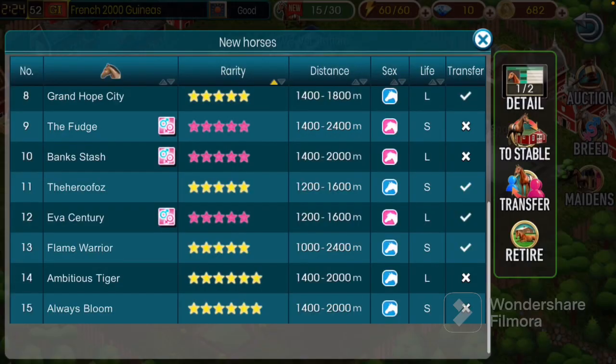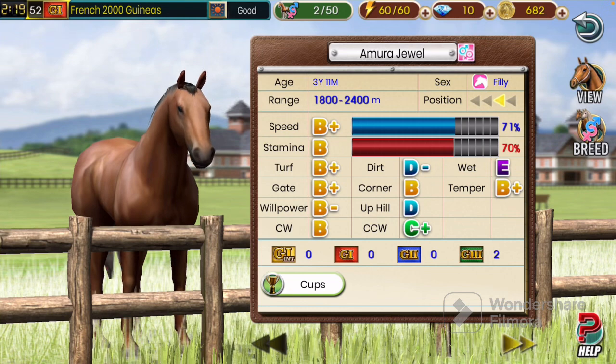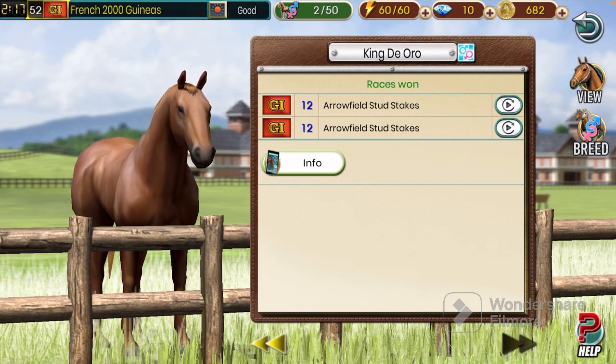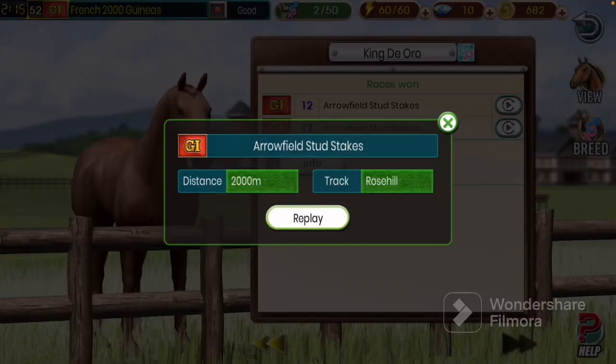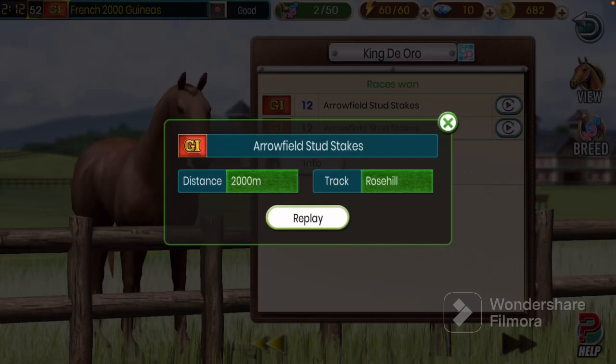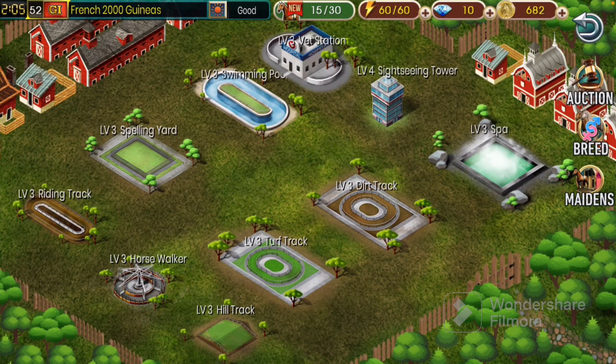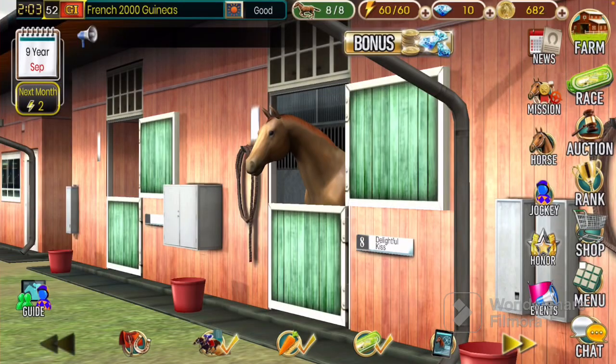So I did actually want to check out King de Oro's grade 1 victory at the Arrowfield Stakes. He won that race twice, I believe, so let's go ahead and check it out. 2,000 meters at Rosehill. Oh, from the past 2 seasons. Well, what's the point in putting them here if you can't view it? That stinks. Boo. Okay, well, we can't view the race. But trust us, it's on the channel somewhere. But where, I have no idea.